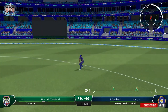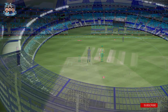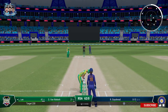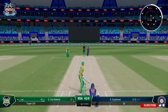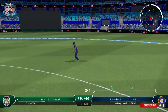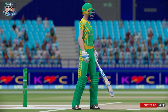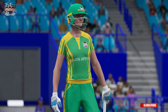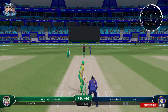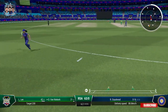There'll be runs here. Quick onto that in the infield. That's too easy to pick up a single. No pressure on that run. Driven off the front foot. Fantastic cricket shot. Probably expected more there. Huge edge!